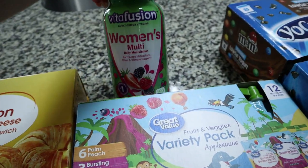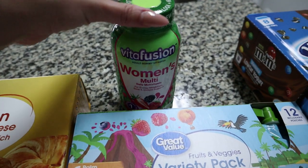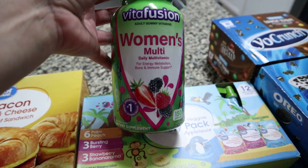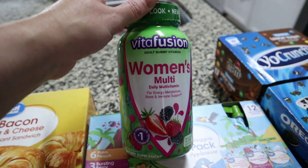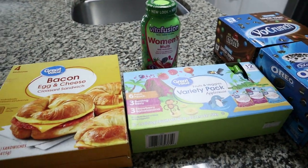I also got some women's vitamins, multivitamins. I need to look up the things that I need, because I know that there's more vitamins that I need to take, you know, that I'm about to hit 40. And so if you guys know where you can do a survey or something where you can figure out what vitamins you need to take, let me know in the comments down below, because I need to find out exactly the vitamins I need to take.